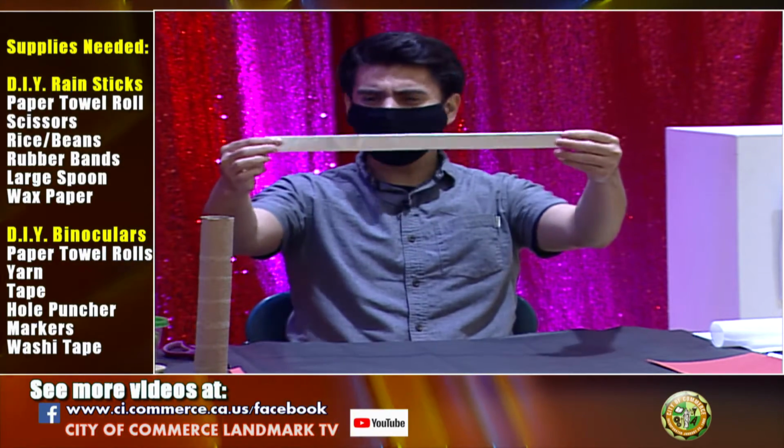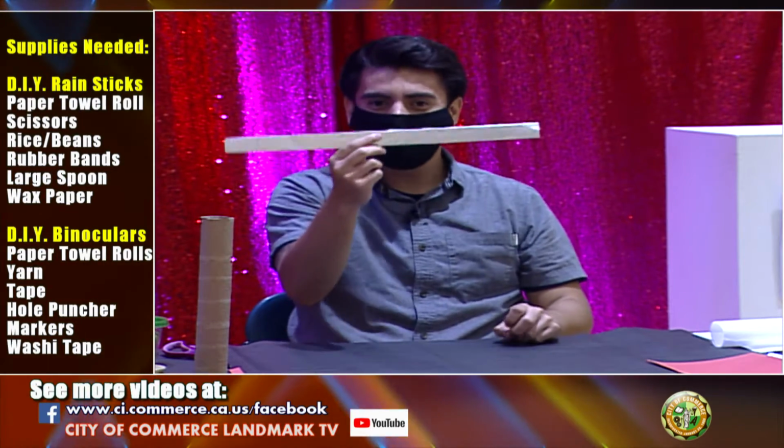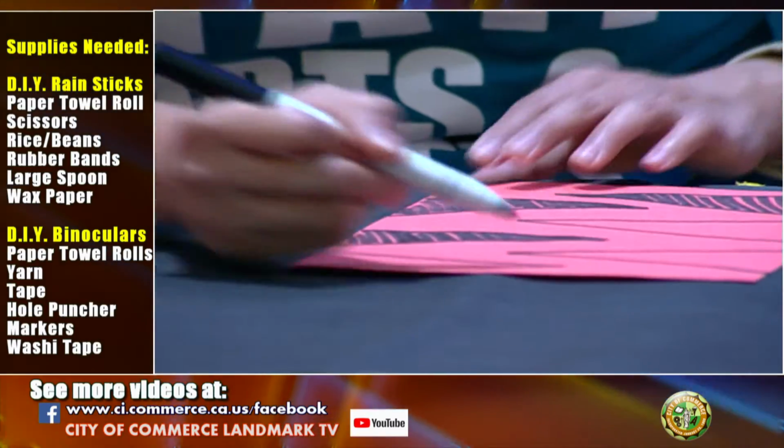It looks like a long piece of gum, right, Miss Heaven? It does. Imagine. Sticky bubble gum. I knew where you were going. All right. Joined you on that one.